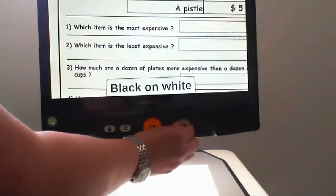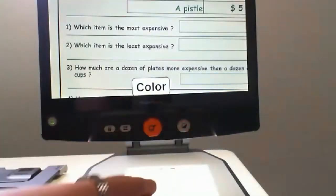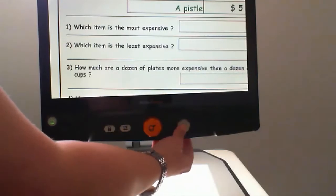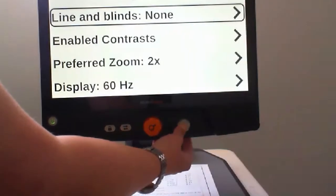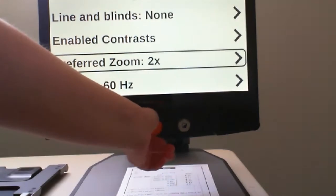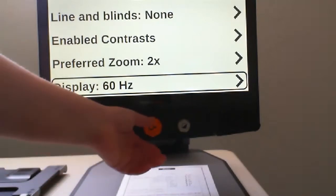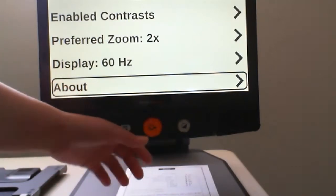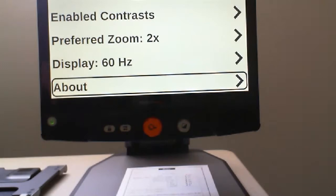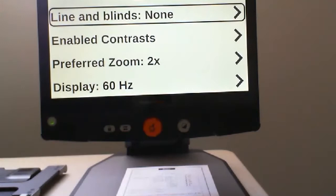You can change your contrast. And you can also have access to menus. If I press and hold here, you can have lines and blinds. You can enable your contrast, have preferences, zoom. I have to go that way. You display 60 Hertz if you're in the Americas or 50 Hertz. And then you have the version of your software. So that's all the things that you have access to with the Reveal 16.